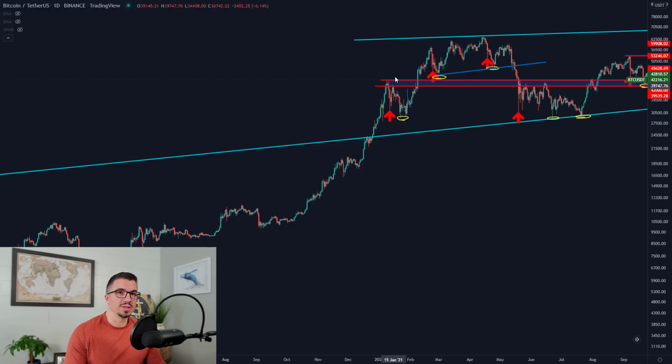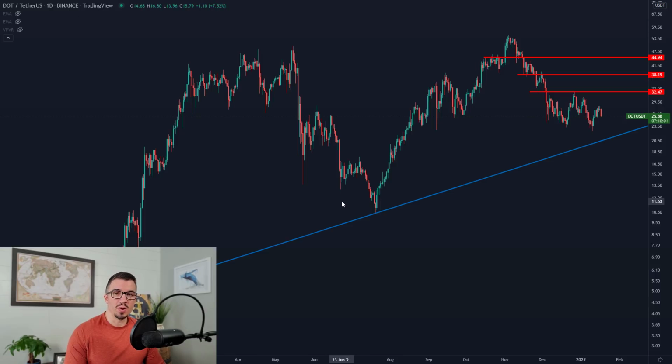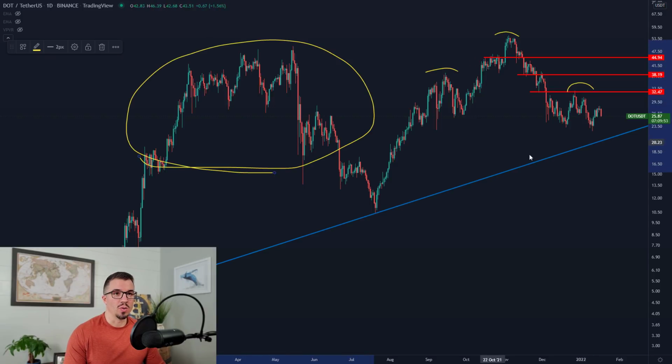So if you compare this to something like this on Polkadot, notice how this head and shoulders right here has to deal with all of this price action back here in order for it to play out. Okay, so the more price action you see to the left of a topping pattern or potential topping pattern like this, the less likely it is to play out.